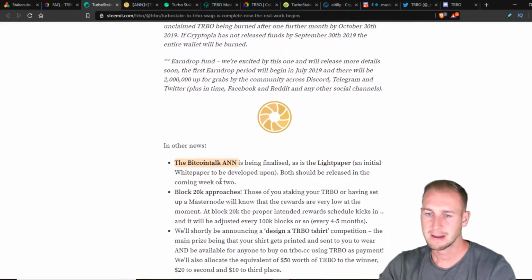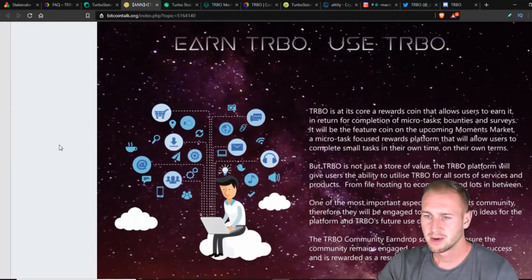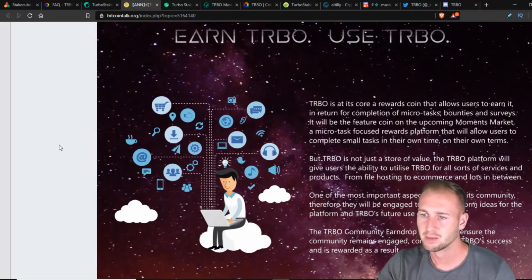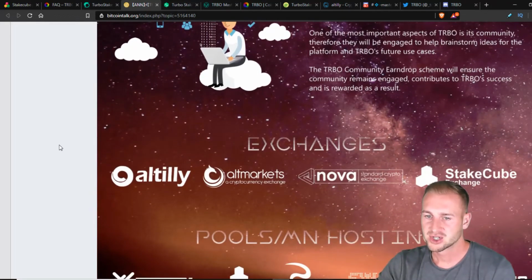Other news, the Bitcoin Talk announcement has been finalized, and this is where it is, and it is a pretty good one. So this was the 11th of July they've announced this. So using Turbo, it's a rewards coin as we've looked at for completion of micro tasks. It will be the feature coin on the upcoming Moments market, a microtask focused rewards platform that will allow users to complete small tasks in their own time on their own terms. They've got the exchanges listed down here.